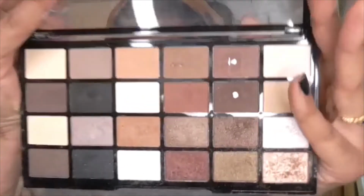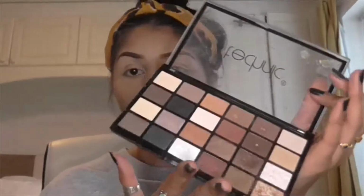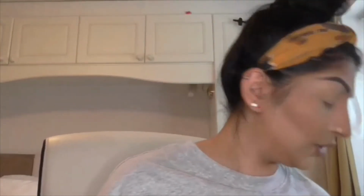Also got this Neutrals one. But this is not actually Revolution. This is Technique. It's okay. It's good if you just want something quick to put on, but I wouldn't use it on a night out or anything like that because the colours aren't that pigmented, and they're quite powdery, so they don't stay on long enough. So your best bet is Revolution. But I'm going to go ahead and just pick a few colours and just put them on my eye.